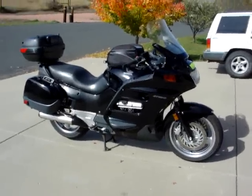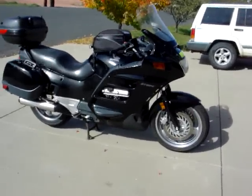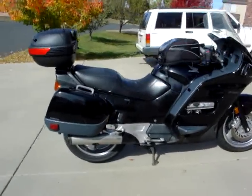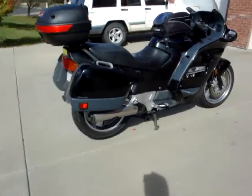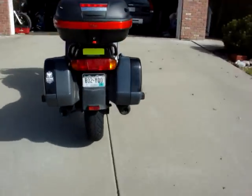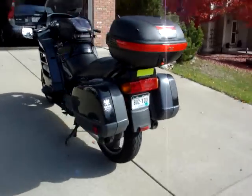When I bought the Concours, there weren't any ST1100s for sale, and then when I finally decided I wanted one 3 months ago, there are millions of them. So I bought this one anyway. So what is it? It originated in 1990, called the Pan-European in Europe.